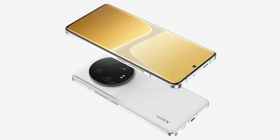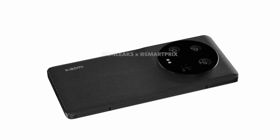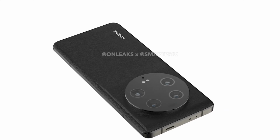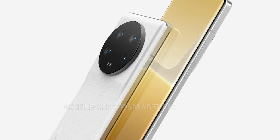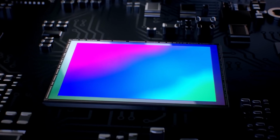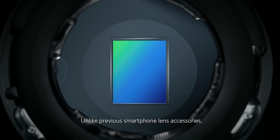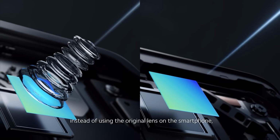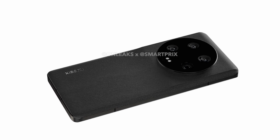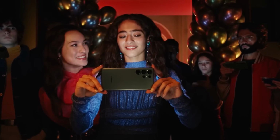Specs-wise, we expect a 1-inch type Sony IMX989 sensor for the 50 megapixel main camera, a 50 megapixel ultra-wide-angle camera, and 2 50 megapixel telephoto shooters, one with a periscope lens underneath for extra zoom, the other for portrait images. Having the popular Sony IMX989 1-inch type sensor here is great, and Xiaomi has already had more than a year to optimize it, as this is the same sensor it has already used in the Xiaomi 12S Ultra and Xiaomi 13 Pro flagships. Having 2 telephoto cameras is also a huge advantage, as the only other mainstream phone with such a feature is the Galaxy S23 Ultra.